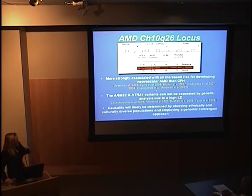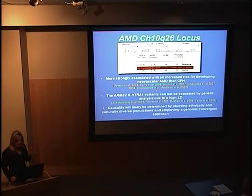Now, I talked to you about chromosome 1. Chromosome 10 is the other big region you may have heard about, and it's the most strongly associated to date with the wet form of age-related macular degeneration. And this is just a schematic of some of the variations that have been found in this region and what they are. However, we don't know if this is one gene or two separate genes that are associated with the disease.